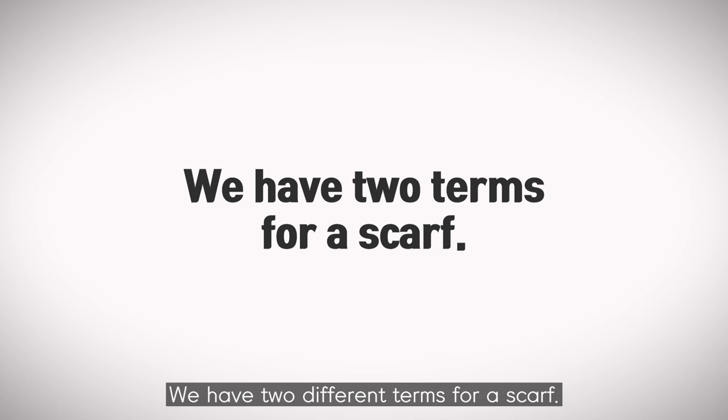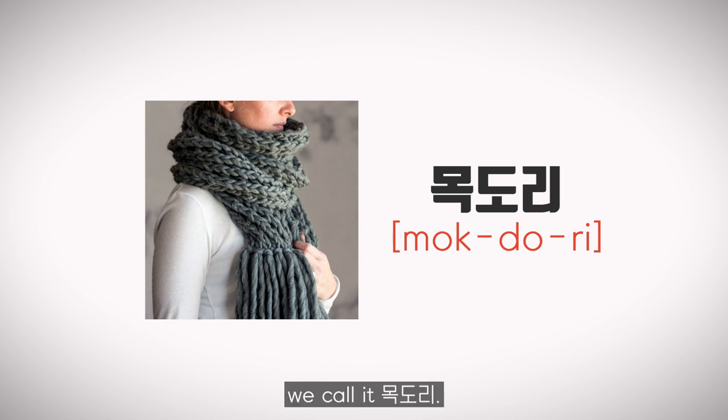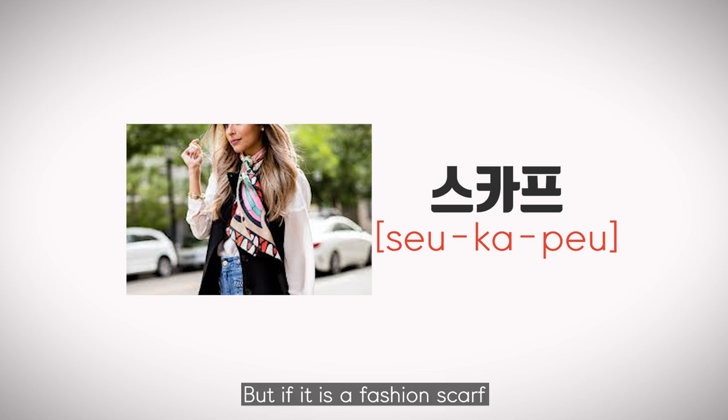We have two different terms for a scarf. If it is for winter, we call it 목도리. But if it is a fashion scarf, we call it 스카프.